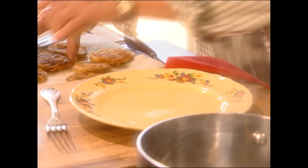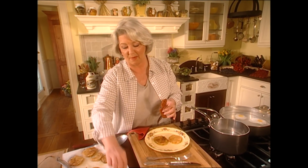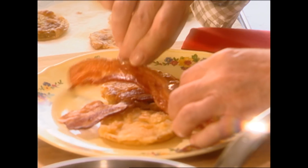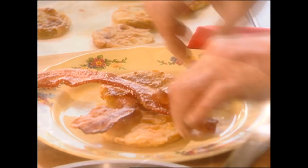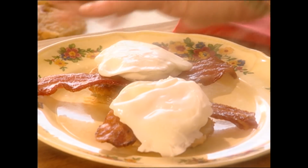I've really worked up an appetite out there in those woods today. And we're gonna start with 2 fried green tomatoes. And instead of the typical meat for this, which is Canadian bacon, we're gonna use regular good old country bacon. I'm gonna put it just like that. Isn't that a pretty poached egg? We're just gonna put it right on top of our tomato slice.